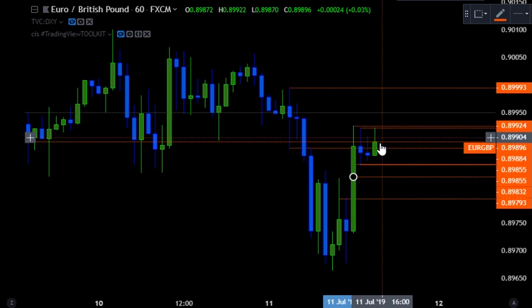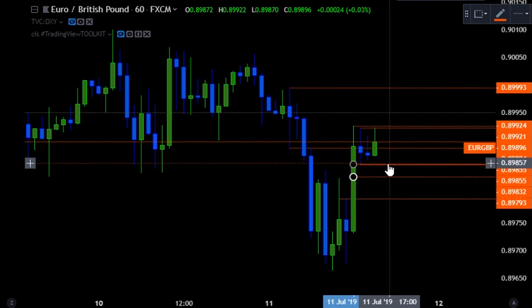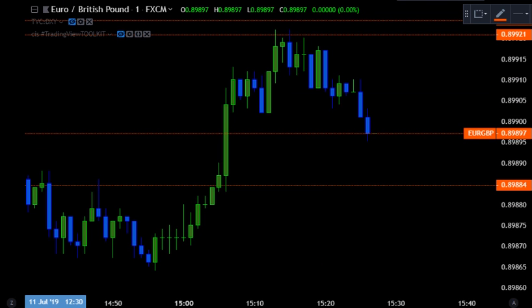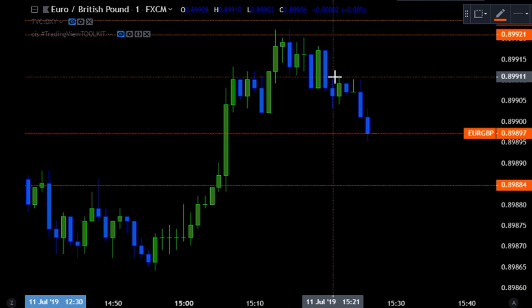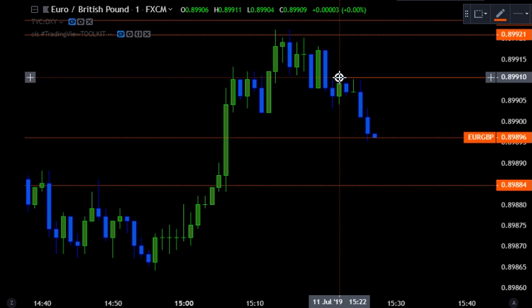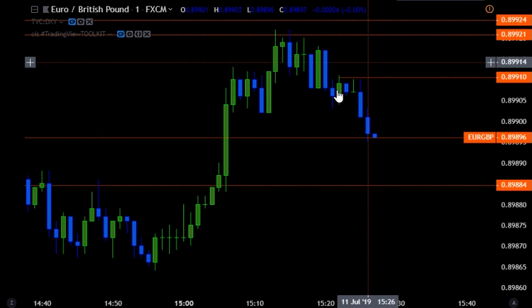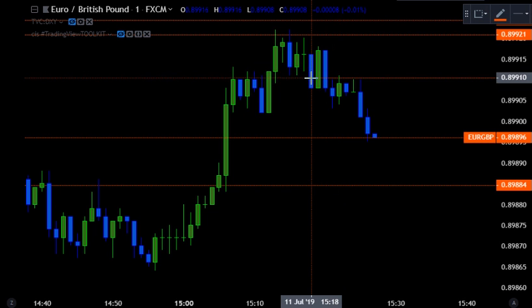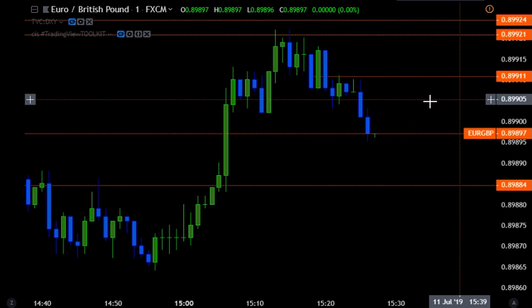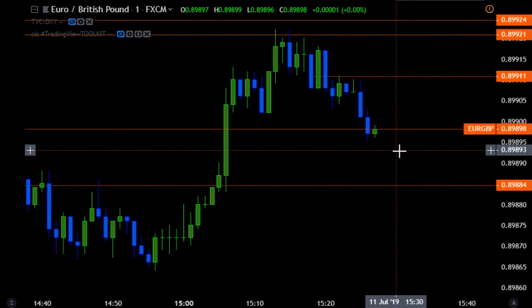So I'm looking at this from a probability standpoint back down to the 89.85.5 on the arrowhead pattern, and potentially down to the 89.83.5 area. Take a quick look at it on the 1 minute. So you can see on this 1 minute, we're in the trade from 89.91, looking for 89.85.5.